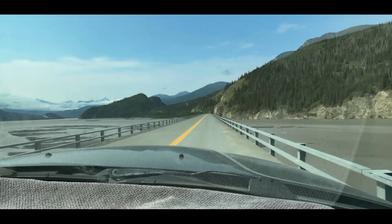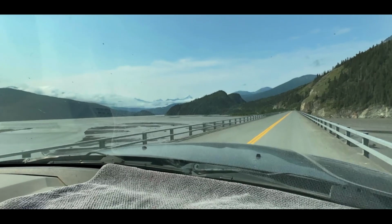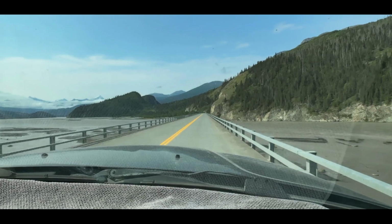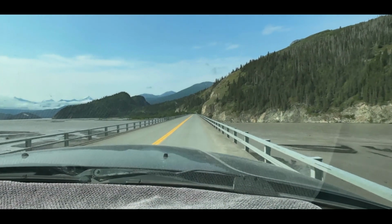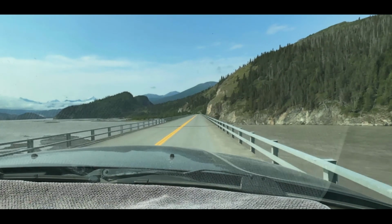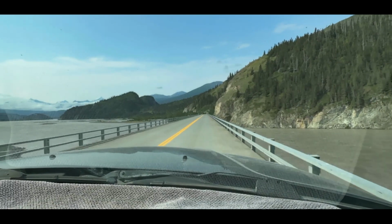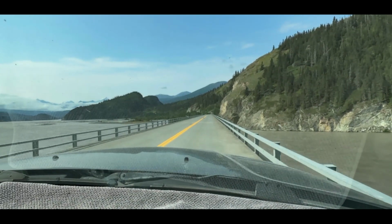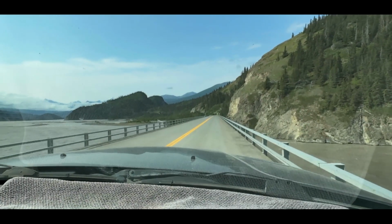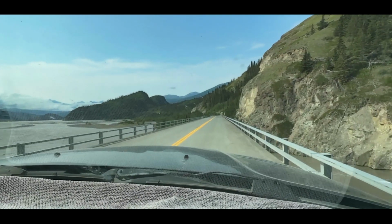Such a gorgeous area. Oh, beautiful. We found us another spot. Hopefully quieter. Less traffic. We just need to chill for a couple days. We've been going pretty hard the last 3 or 4 days. We're going at it pretty good.